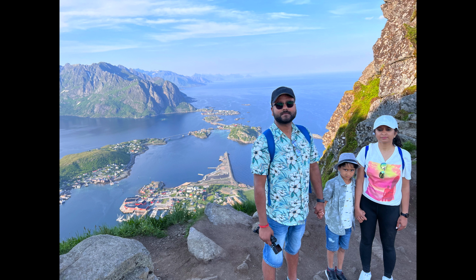There's the point, and look at the amazing view. There's the starting.